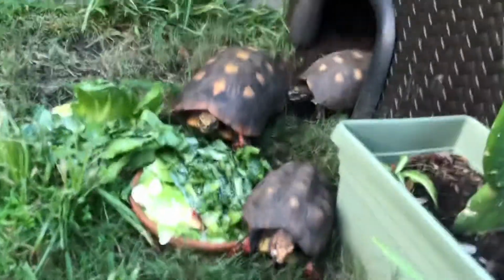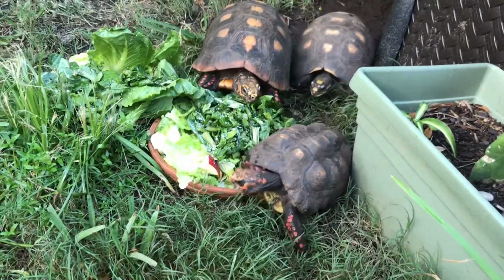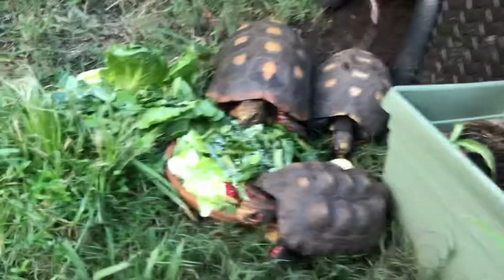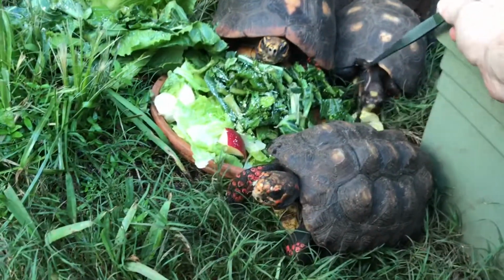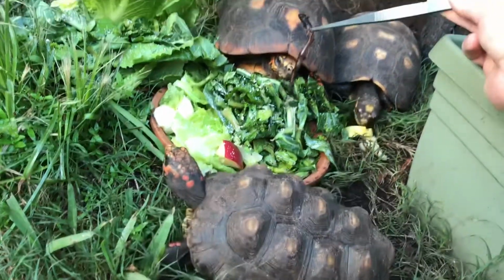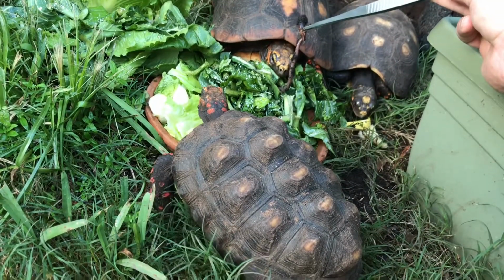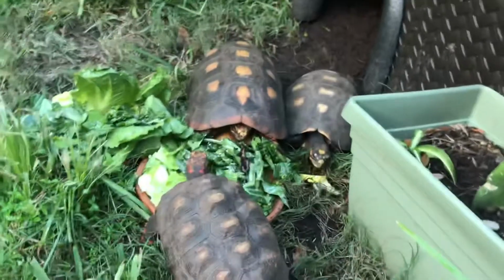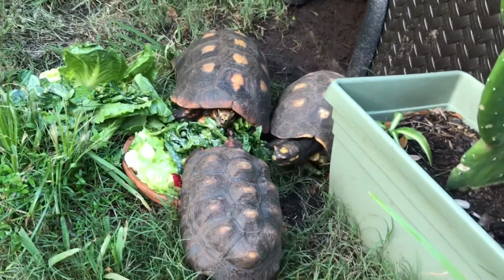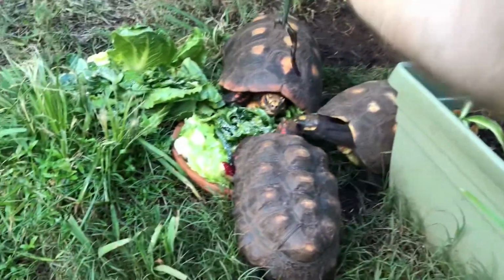So she was almost exclusively raised on worms and protein, which is probably one of the reasons her shell looks the way it does. But she's come a long way since she's been with us. She took a while to get used to some of the fruits and veggies. But they all seem to play pretty nice together.